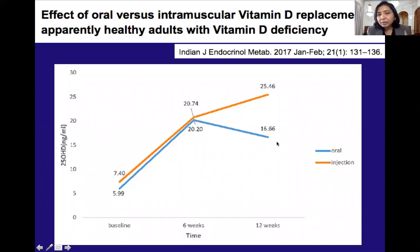So what this means is that with oral vitamin D, you should always give maintenance dosages. Otherwise, your values may fall down. And when you want to give injections, you should not repeat injections more frequently, because you need to understand that even with a 3 lakh injection, the values are reaching very high. And if you repeat the injection every week or every 15 days, these patients land up with vitamin D toxicity. So you should not repeat an Arachidol injection earlier than say 6 months. I mean, it's not required.